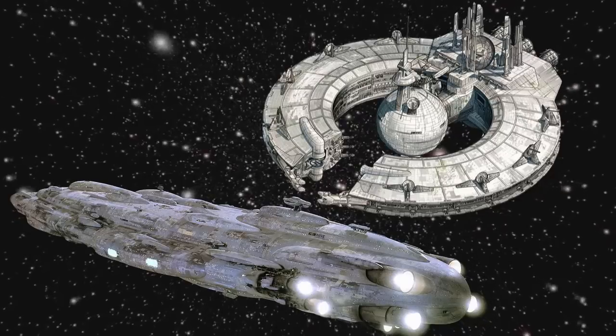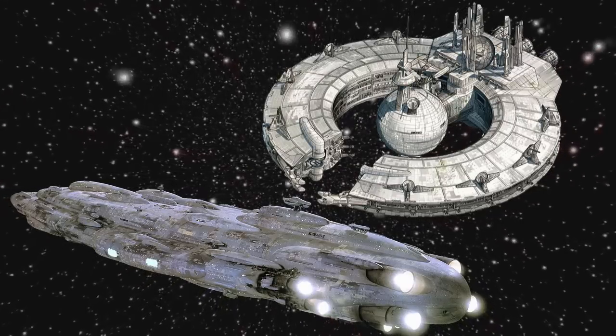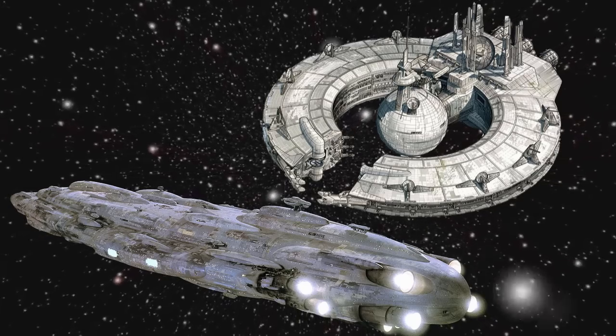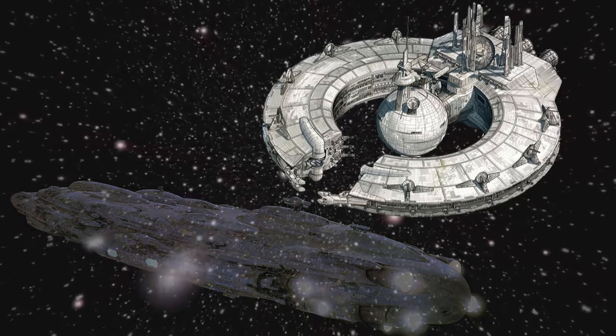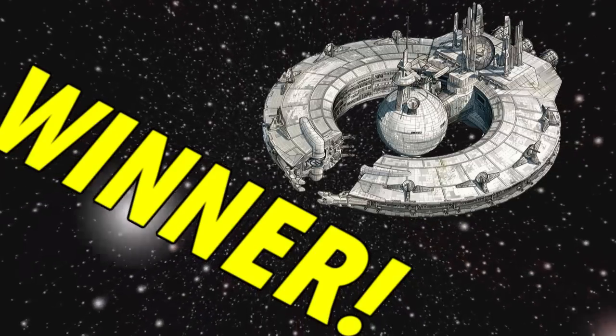I mean, the bombs and the other weapons carried by the Rebels will be very useful, but I don't think that they'll be able to actually attack. They'll be too busy defending. So for that reason, I give this battle to the Trade Federation ship, and I think that it probably wins 7.5 times out of 10.